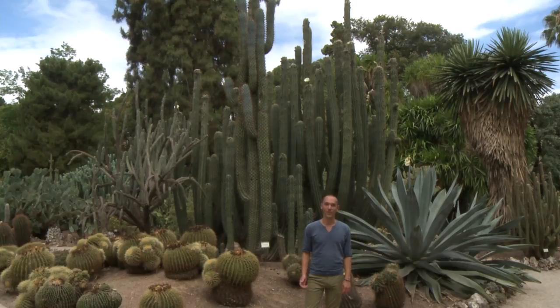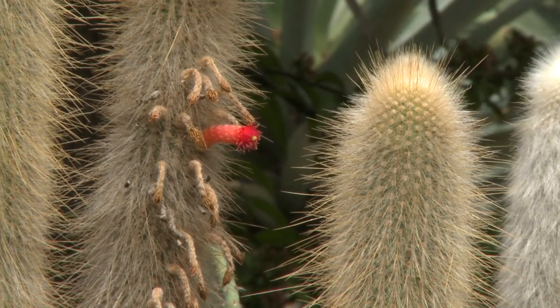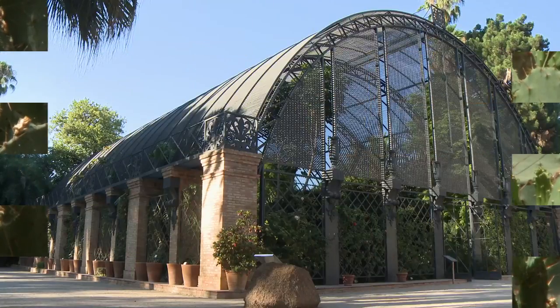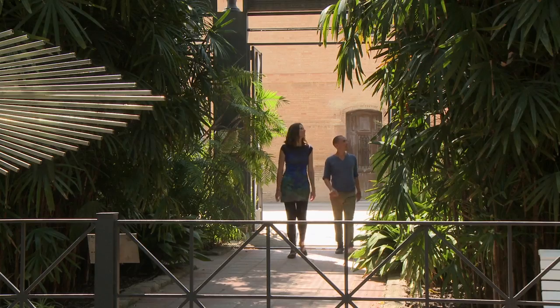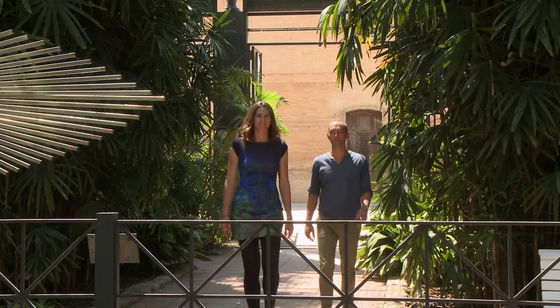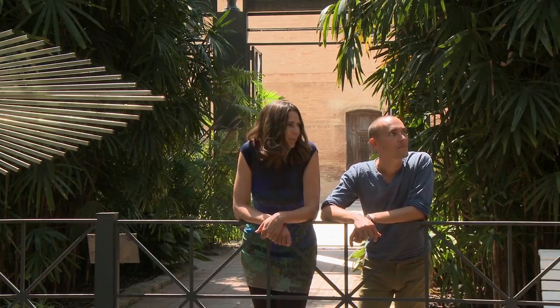From spiny to smooth, our patch of cacti and succulents is sure to have something interesting for everyone. As you make your way through the patch, travel from continent to continent, from Africa to the Americas. Be sure to stop for a break from the sun in the beautiful iron shade house. Inaugurated in the year 1900, this iron shade house is the architectural jewel of the garden.